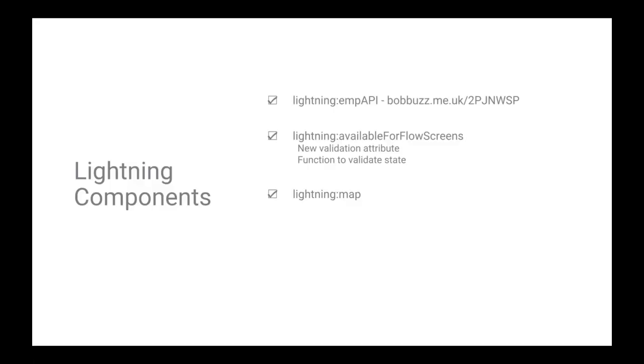A few new and improved Lightning components. If you're using the streaming API, then you probably want to use the new EMP API standard component, as this takes care of a lot of the pain for you. I've written a blog post for anyone that cares about it at the short link shown.